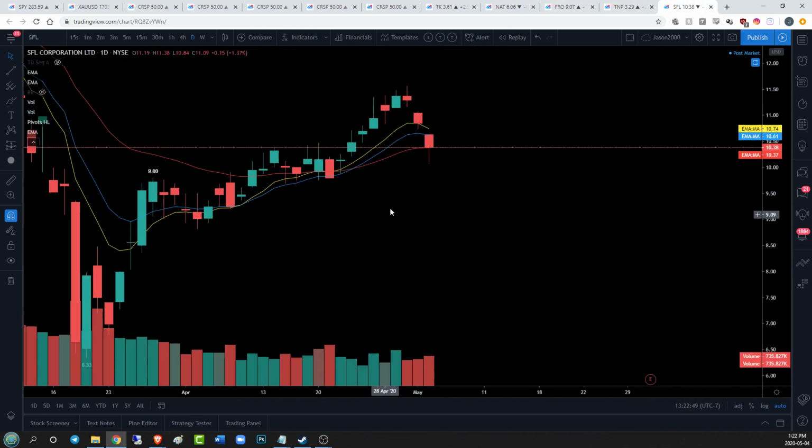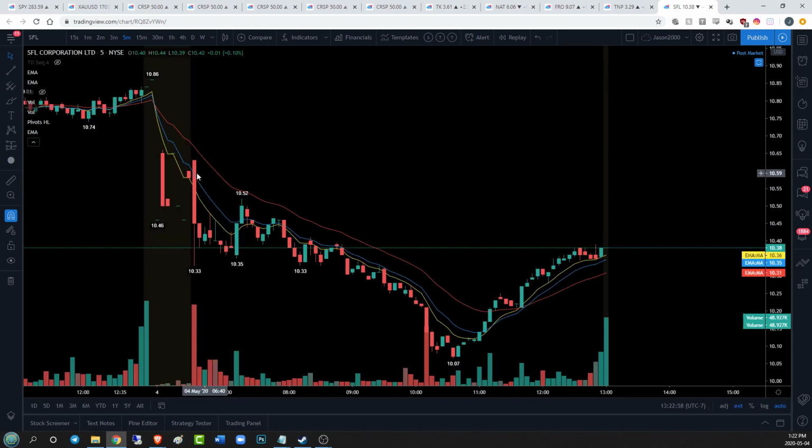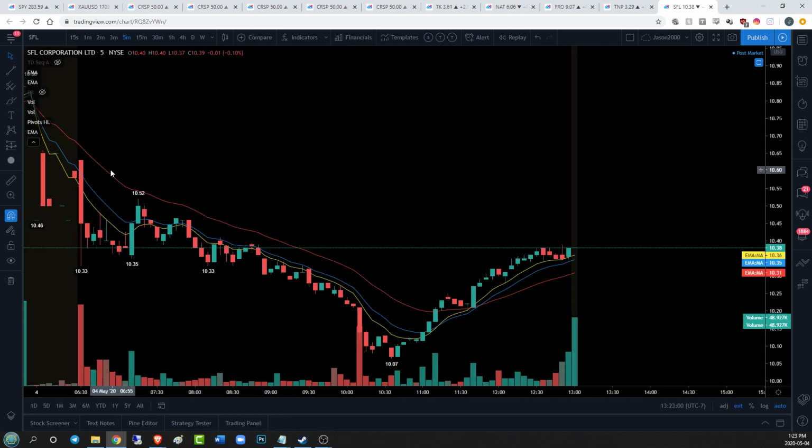SFL on the daily time frame, nice push by the bears. Bulls managed to respond and hold EMA 26, so that is good. Do they have momentum going into the end of the day? Absolutely they do. So this is a perfect example of what that big red hammer looks like. Bearish lean on the day.